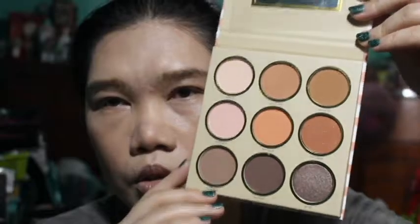Okay, I'm just using the Real Techniques sponge. It's a little bit crazy, I don't know why. Okay, now this is the first time since it's holiday, so I'll try to use this one. I know this is limited edition. I don't know if you can still buy this online, but I found this at the shopping website. Someone was selling this, so brand new. Still brand new, I haven't used it yet, look at that.